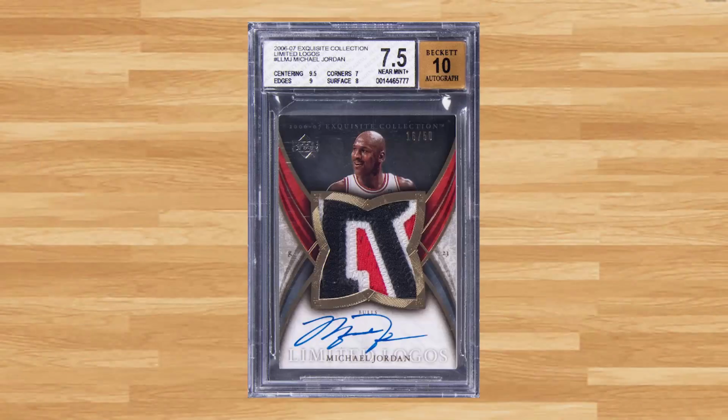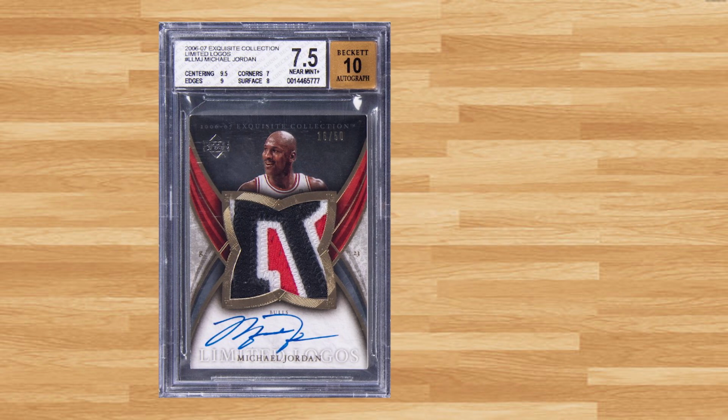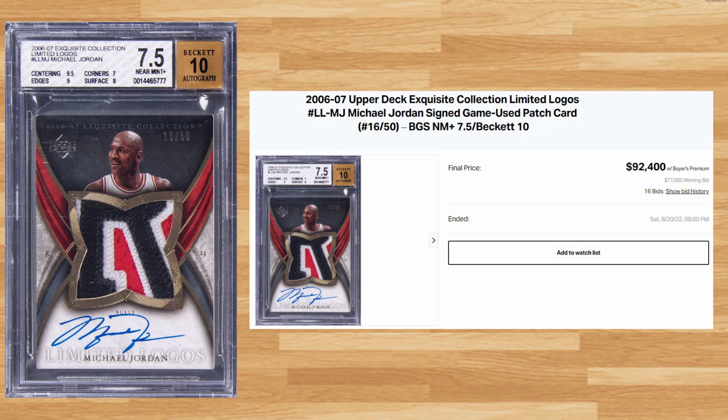Up next at number 2 is this 2006 Upper Deck Exquisite Collections Limited Logos Michael Jordan. This BGS 7.5 with the 10 auto received 16 bids and sold for $92,400. Serial numbered out of 50, this is the first ever sale of this card I could find in a BGS 7.5. The all-time record sale is still held by a BGS 9 that sold for $156,000 back in May of 2022.